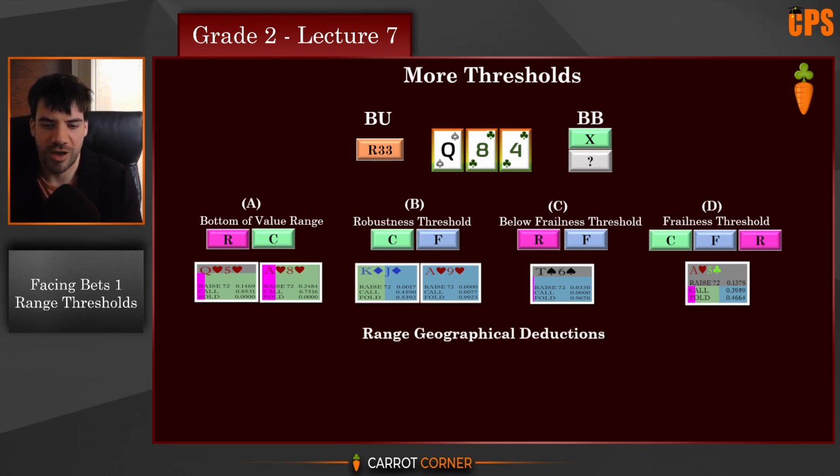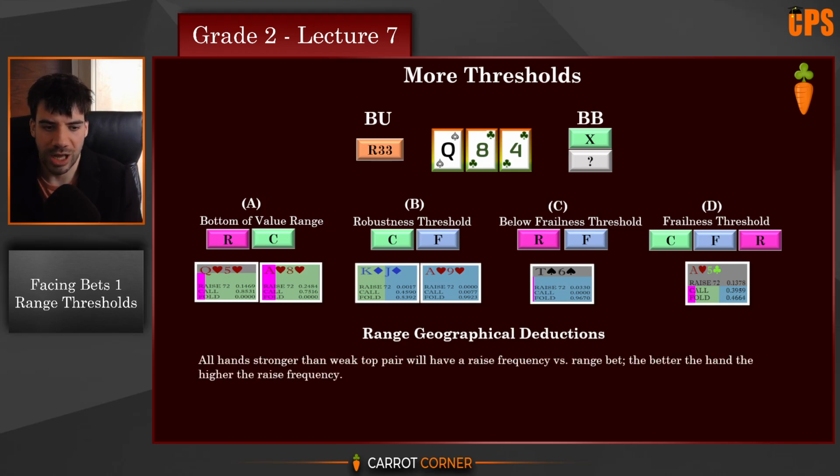Here are some range geographical deductions from this data. All hands stronger than weak top pair will have a raise frequency. We know that because we can see weak top pair raising.